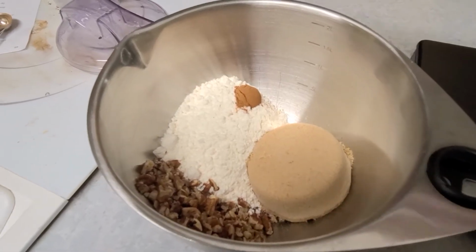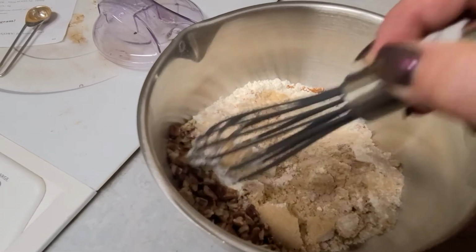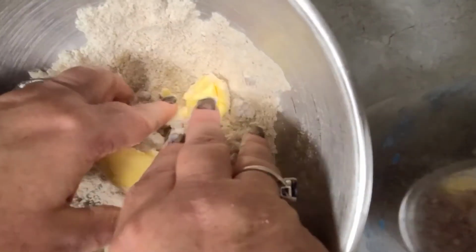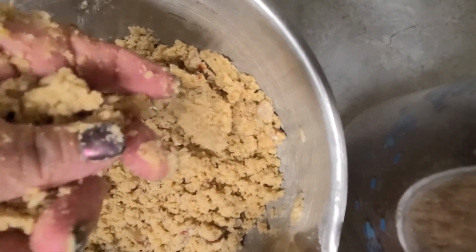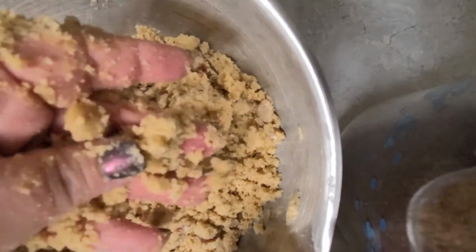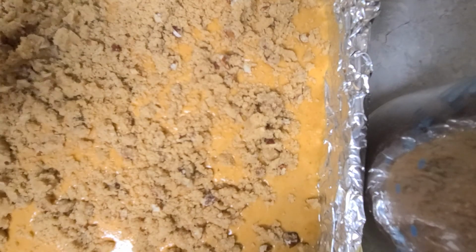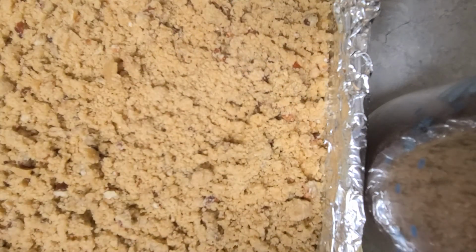To make the crumb topping, combine the flour, pecans, brown sugar, and cinnamon. Using a pastry cutter or your fingertips, cut the butter into the flour mixture until it resembles coarse crumbs. Sprinkle the topping evenly over the filling. Bake for 40 to 45 minutes.